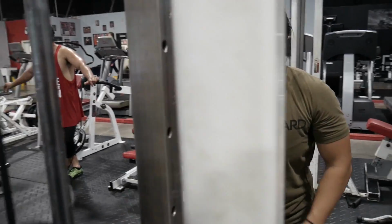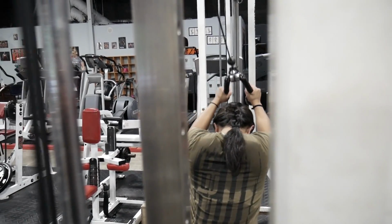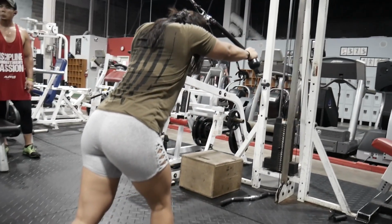You can do it with pulleys, you can do it with barbells. There's so many variations, guys. If you want me to go more in depth, let me know. But that's just a couple of things that you can do.